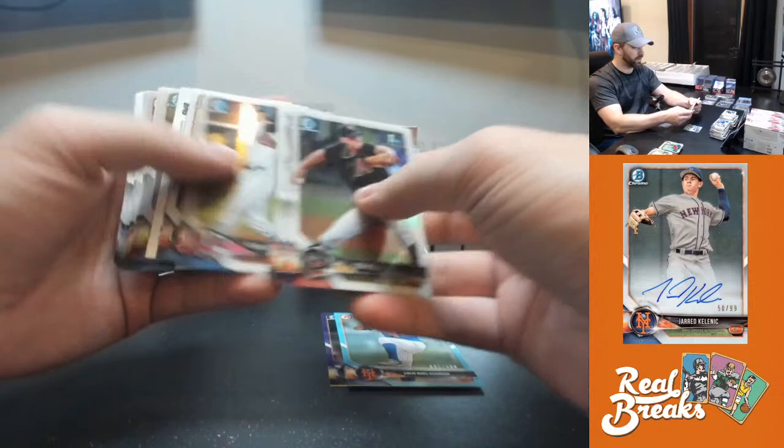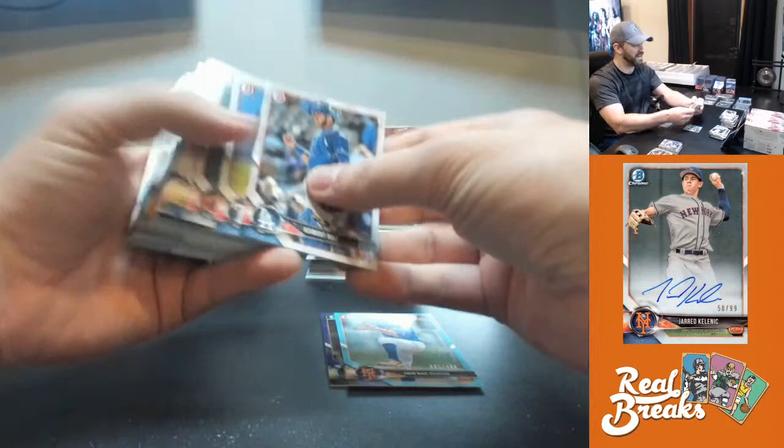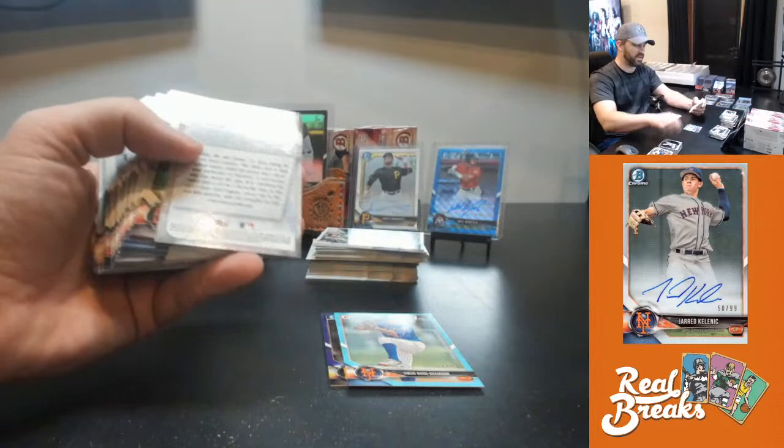So if you know anybody hiding cases of 16 and 17 Bowman drafts, send them my way. If you have a local card shop that's closed right now and needs a little bit of extra revenue because they're closed and they have 16 and 17 Bowman draft in stock, have them reach out to me or get me their info.